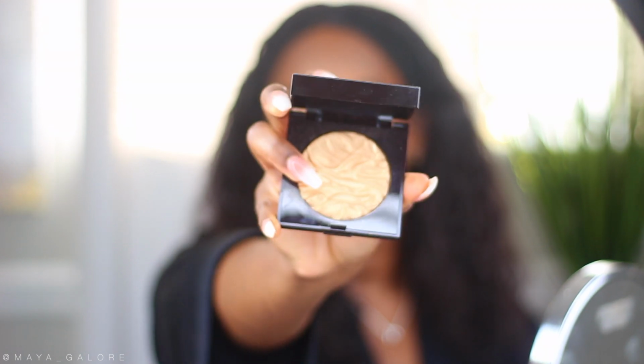For highlighter, I'm actually gonna go into this highlighter from Laura Mercier. This is their Addiction Face Illuminator, and I'm gonna go ahead and put this in the regular places where I always put my highlighter, if I can find my brush. But this has that gold shade, but it's not super in your face, where you're about to die from being blinded by the highlight. It's just a cool everyday highlighter.